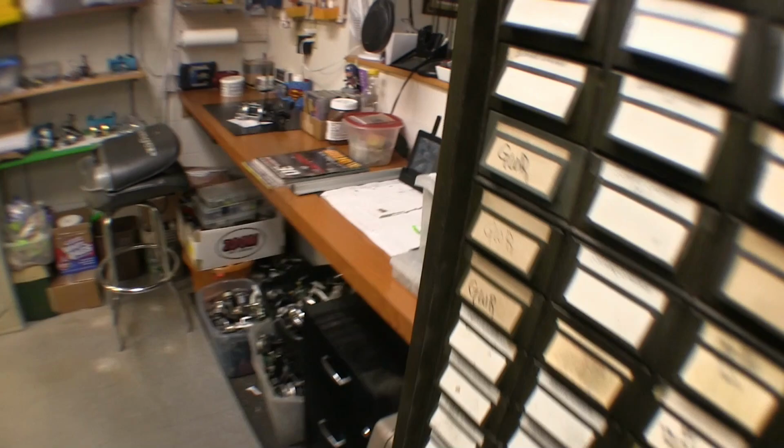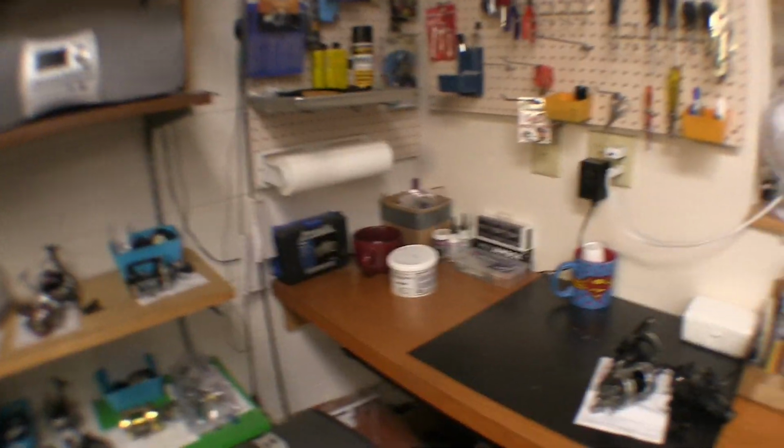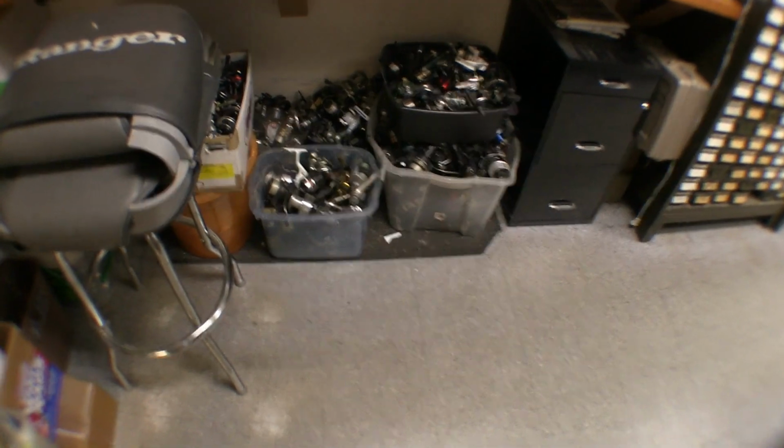In the back, they got a repair place here. Fishing tackle, upgrade your reels, repair your reels, or whatever you need done. They can do all that stuff for you down here too. But they got a few to work on right now.